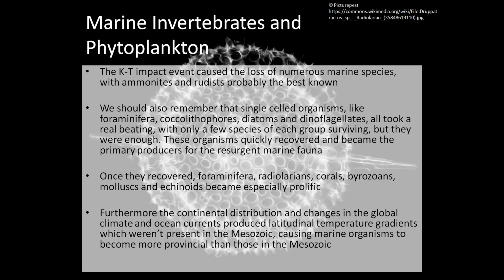Alright, so let's start in the oceans, with marine invertebrates and the phytoplankton. The Cretaceous Tertiary extinction event caused the loss of numerous marine species, with the ammonites, I'm sure you remember the ammonites are the coiled cephalopods, and the rudists. Rudists are a type of horn-shaped bivalve that made up the majority of the Mesozoic reefs. Those are probably the two best-known marine species that went extinct at the end of the Mesozoic.